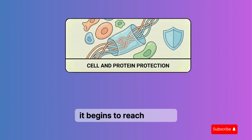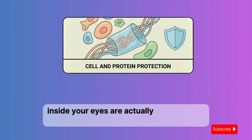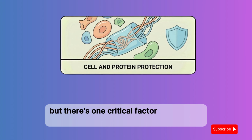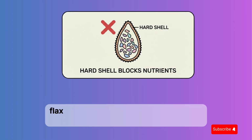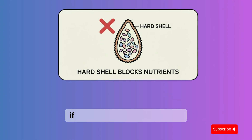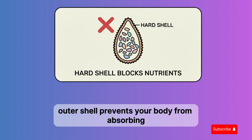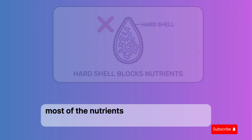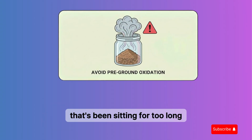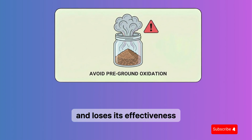It begins to reach deeper, where the cells and proteins inside your eyes are actually repaired and protected. But there's one critical factor you cannot ignore. Flax seeds only work when you use them the right way. If you eat them whole, the hard outer shell prevents your body from absorbing most of the nutrients. If you use pre-ground flax that's been sitting for too long, the omega-3 becomes oxidized and loses its effectiveness.